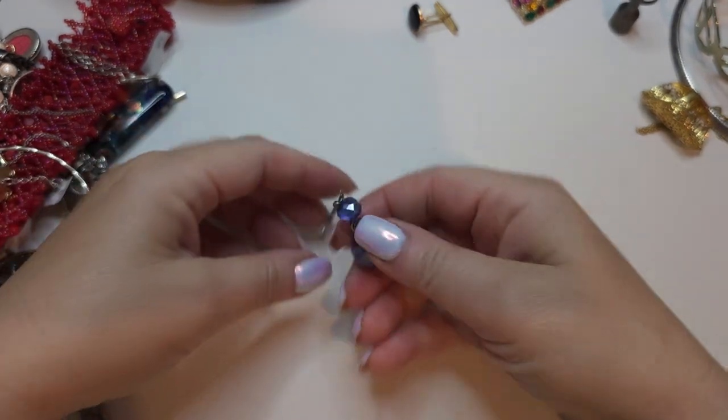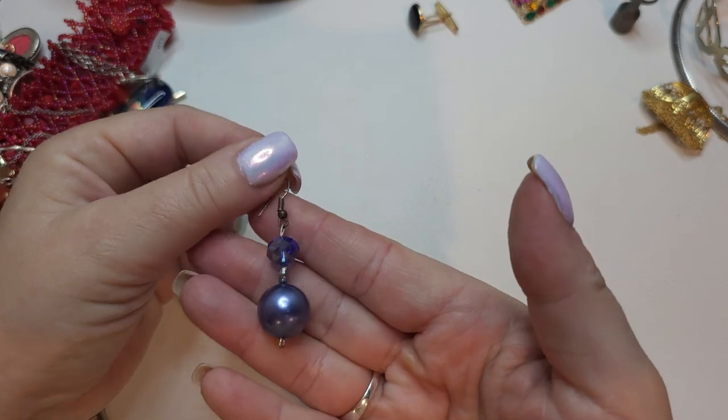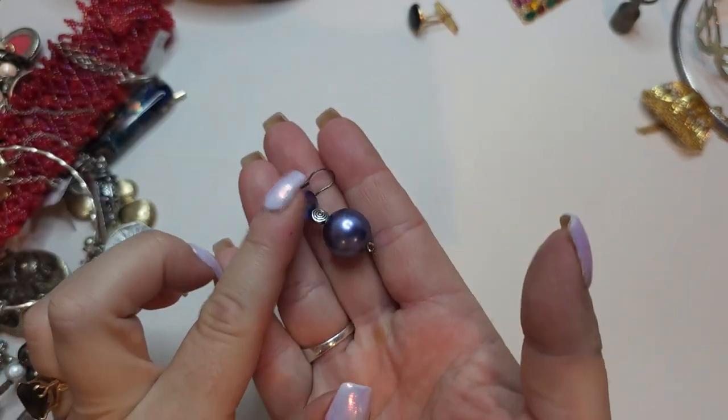Okay, right here we have a single earring, pearl, faux pearl, purple color, faceted bead. Put it aside for now.